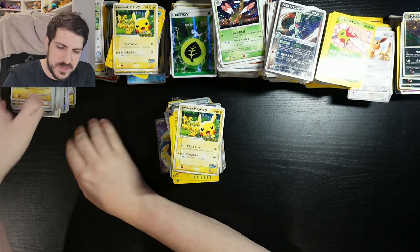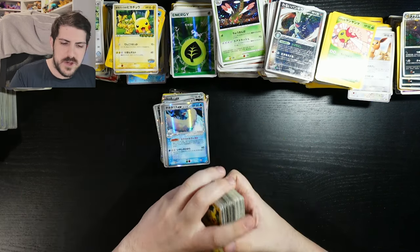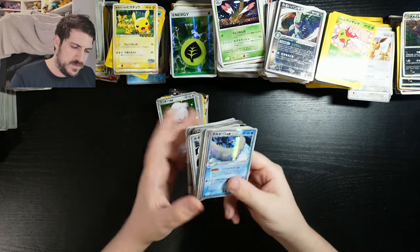And I'm also going to be sorting through a few cards. There are some cards in here that probably shouldn't be on my priority list, because I don't even know what's going on here.